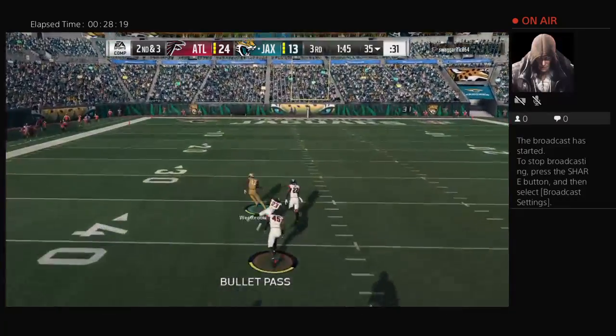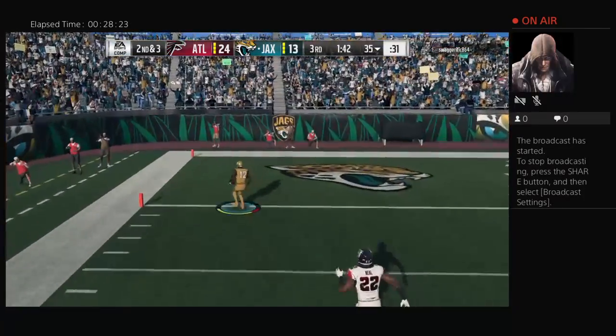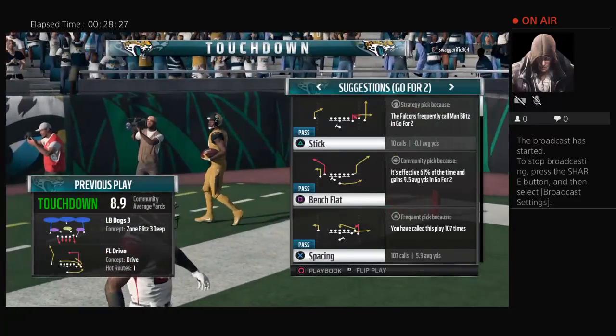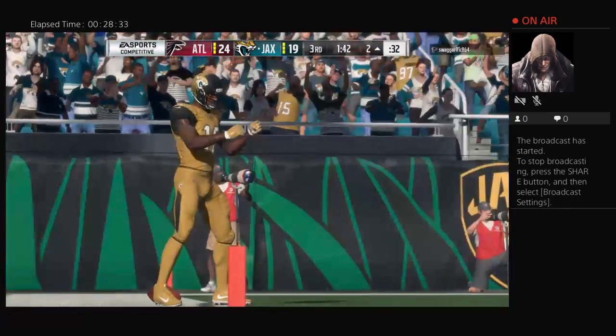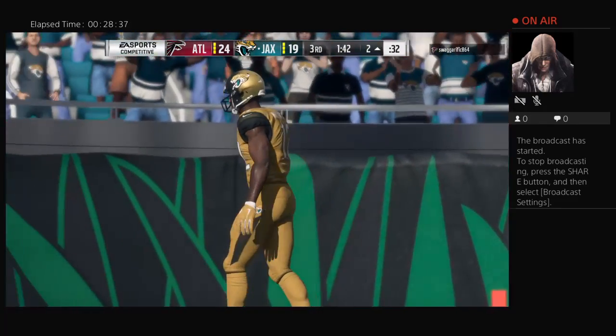Now Bortles. That's into the hands of Westbrook over the middle. And he will get this into the end zone for a Jaguar touchdown. A big play there. 65 yards. And the Jaguars have cut it back within a score.